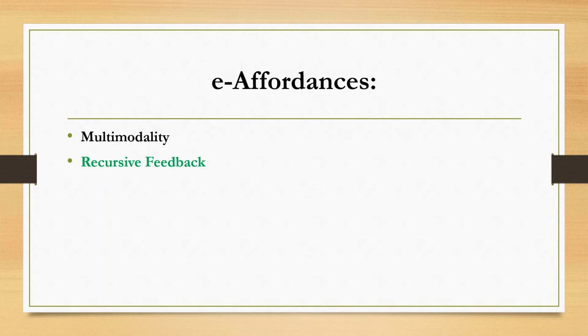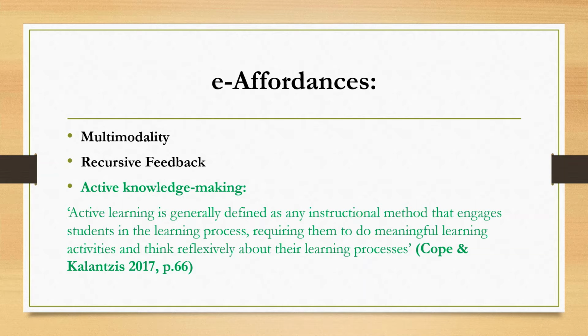This is a form of recursive feedback as they listen and check if their spelling is missing any phonemes or letters. In this way, they are learning by doing, leading to the affordance of active knowledge making, as students learn through meaningful learning activities and think reflexively about their learning processes.